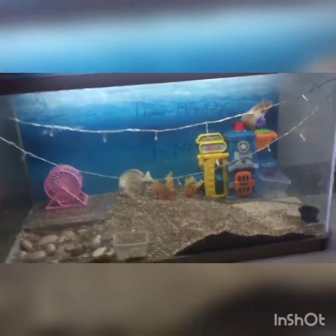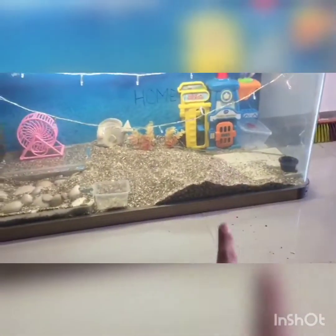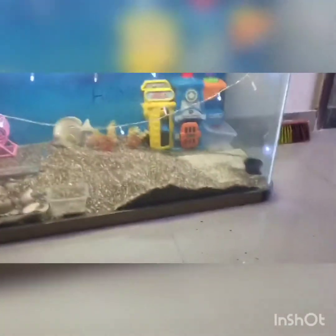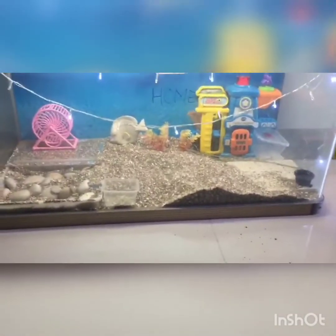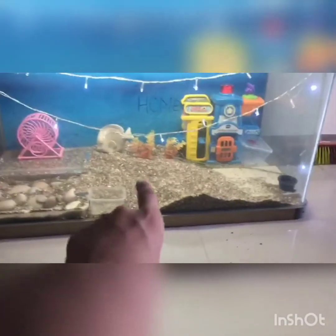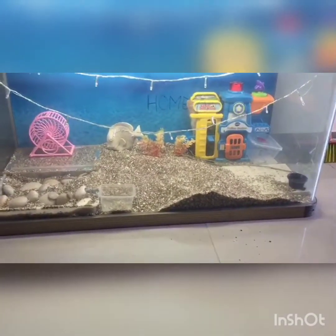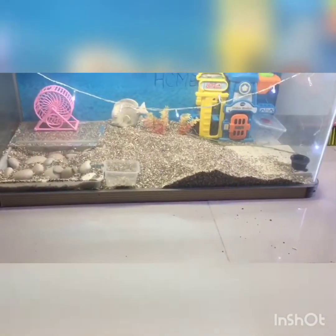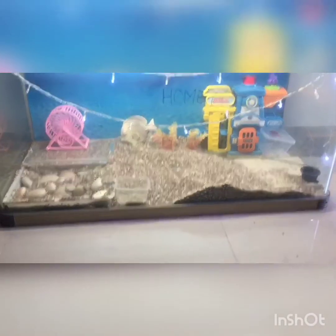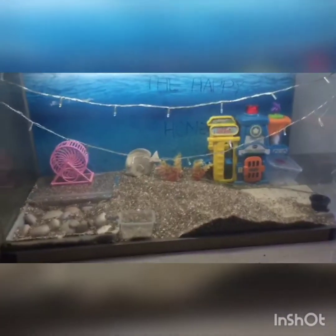And they both are so happy now over here. And over there I have their house. And over there I have the hamster wheel and some fish leaves and everything, like, and here it is. And over there, as you can see, I have one black bowl and some fairy lights over there, so it can look nice.